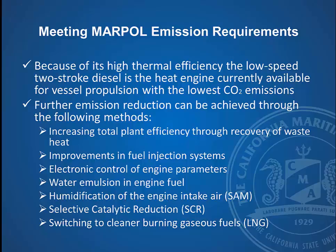Further emission reduction can be achieved through the following methods: increasing total plant efficiency through the recovery of waste heat, improvements of fuel injection systems, electronic control of engine parameters, water emission in engine fuel, humidification of the engine intake air, which is, for Burmeister Wain, their SAM, selective catalytic reduction, SCR, and switching to cleaner burning gaseous fuels, LNG.